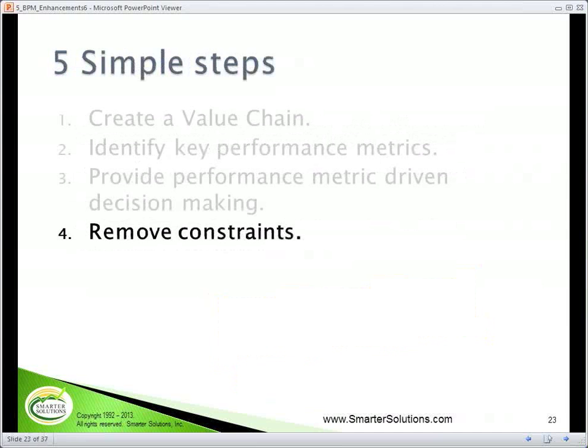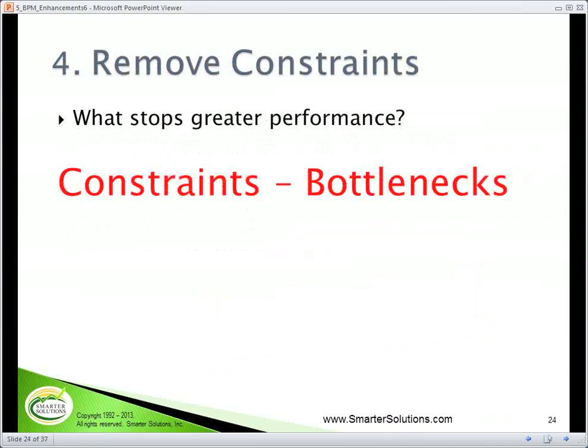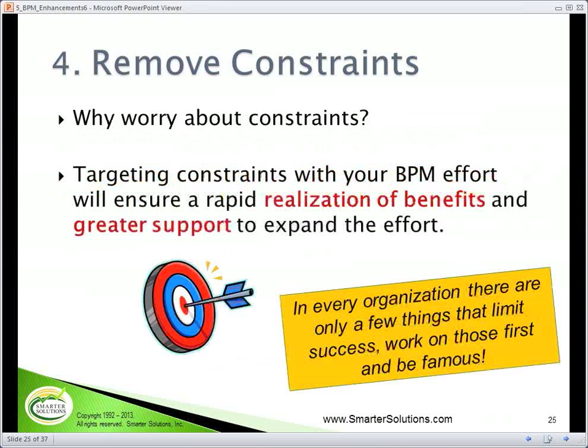Thank you. Fourth one, removing constraints. We talked a little bit about this in our first webinar about the risks. But this is important enough, and we think it's a key concept that is somewhat left out of the BPM world, the idea of constraint management. We start with the belief in a process-oriented world: the constraints are what hold up performance. Constraints, bottlenecks, things that hold you back. So that's why we worry about them.